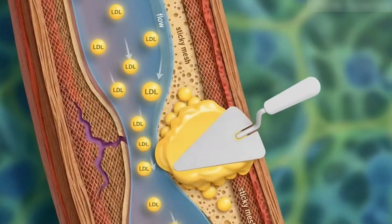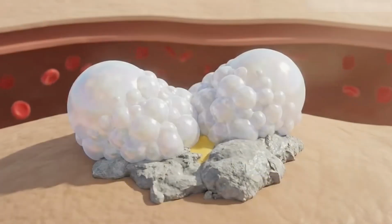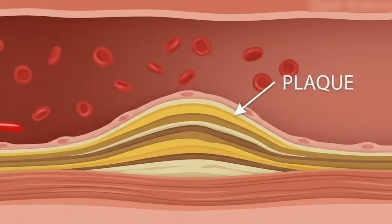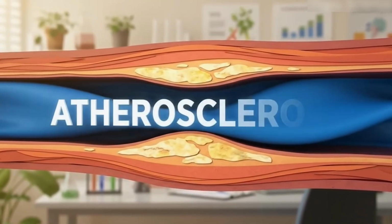Then, the immune system sends white blood cells to inspect the repair. These cells consume cholesterol, turn into foam cells, and harden. This hardened mixture of cholesterol, calcium, and waste is called plaque. This condition is atherosclerosis. Now, here is the misconception that gets people killed.